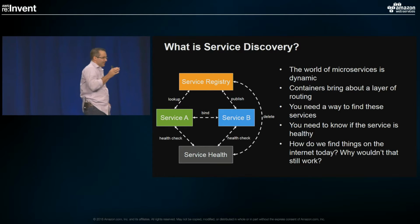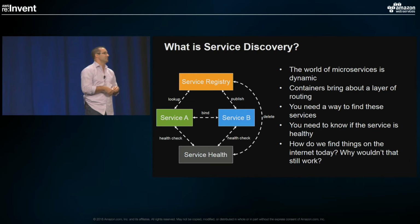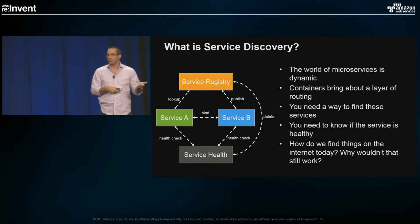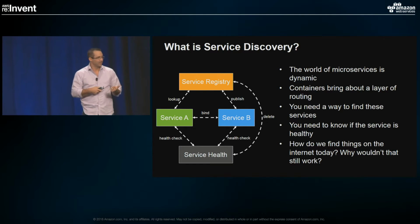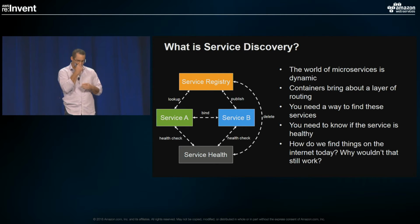And the first thing I'll say is, right, finding services. We kind of have a solution for that, don't we? Isn't it DNS? DNS is a bit of a dated solution, and it obviously has latency challenges, refresh challenges. Remember what I said a couple minutes ago. It's dynamic. Things are changing rapidly. I can't deal with some of these challenges that DNS brings to the table. So I need a solution for this.